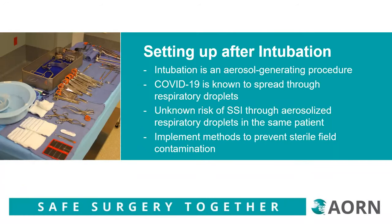We've received questions about whether procedures should be set up after intubation. As we discussed earlier, intubation is an aerosol-generating procedure, and there may be a risk of aerosolized particles from intubation settling on the sterile field. However, the impact of aerosolized respiratory particles causing or contributing to surgical site infections in the same patient is unknown. So, out of an abundance of caution, measures to prevent exposure of the sterile field to airborne contaminants should be used. Setting up a procedure after intubation may be one example of a precautionary measure that could be taken to prevent sterile field contamination from aerosolized particles.